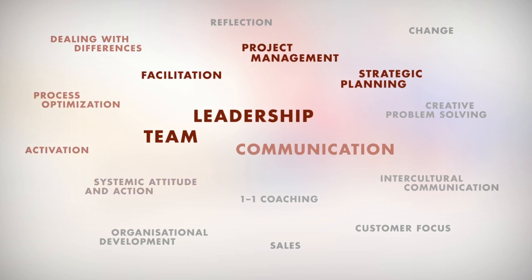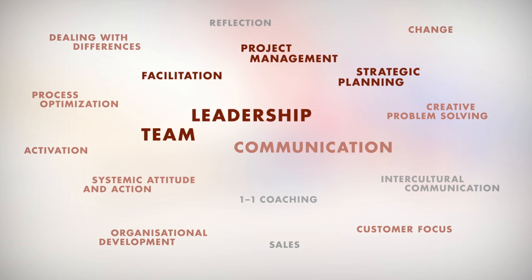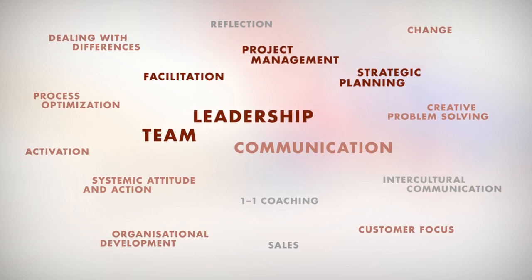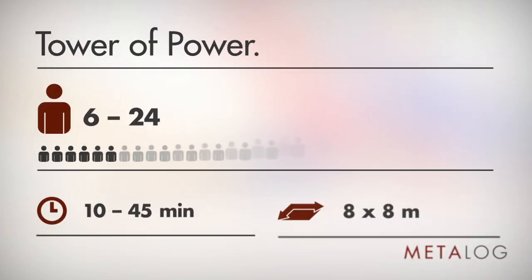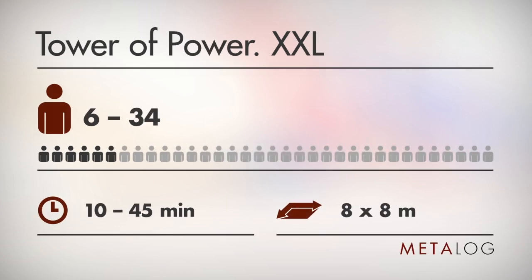Tower of Power can also be used in many other areas. And if you plan to do content work, you're completely free to design the phrases on the blocks. By detaching individual strings, you can adapt Tower of Power to group sizes from 6 to 24 people. The XXL version is suited to up to 34 delegates.